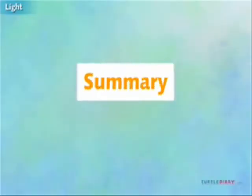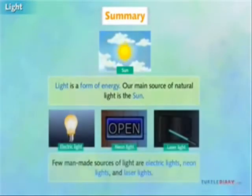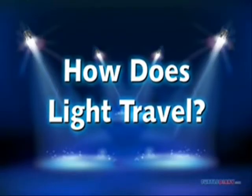Now let's summarize what we've learned. How does light travel?